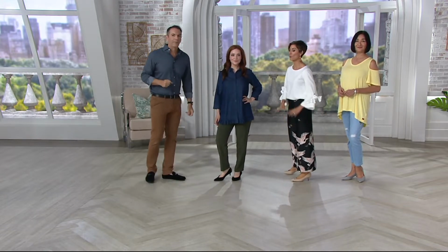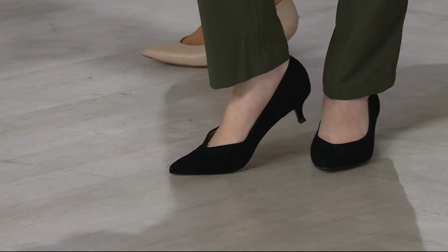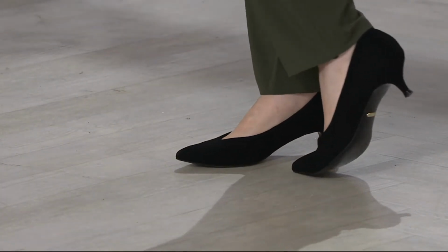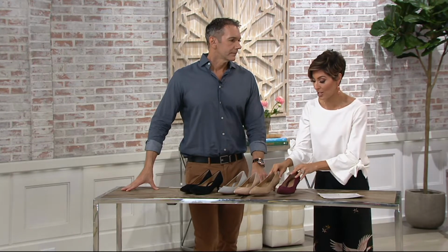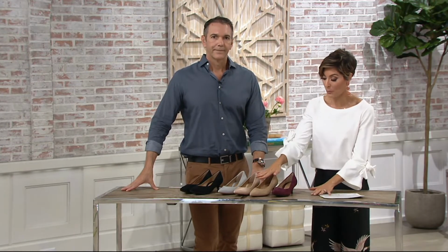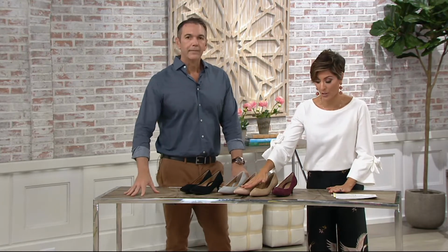Here, let's go back to the table, just so you can see your colour choices again. I'm sure you'll be thrilled to hear that there's medium and wide width choices. I mean, Vionic really goes out of their way to make sure that everybody can shop for the brand, so take advantage of that. They're all gorgeous colors. I just kind of like comparing some. So I'm going to put the taupe and the sand next to each other again.